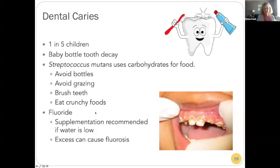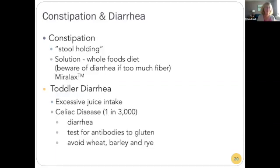All right, fluoride we've talked about a little bit. We want enough fluoride in the water to help prevent the development of dental caries, but not so much that it causes fluorosis. So that's something to check on your local water supply. Okay, the final slide has to do with two additional issues with kids. One is constipation, the other one is toddler diarrhea.